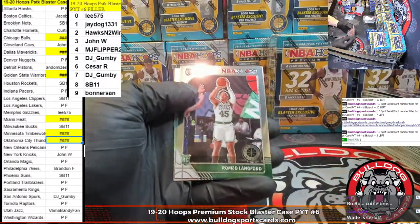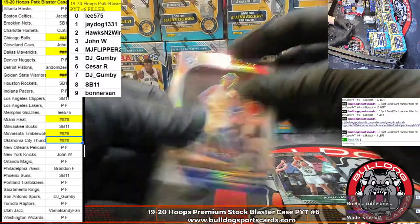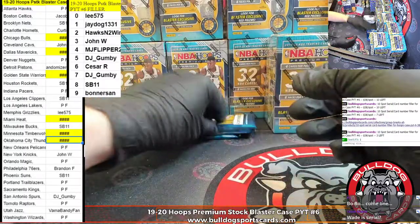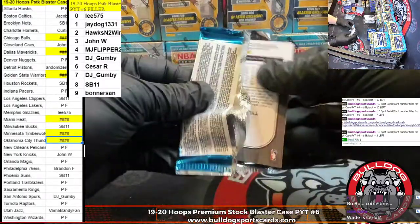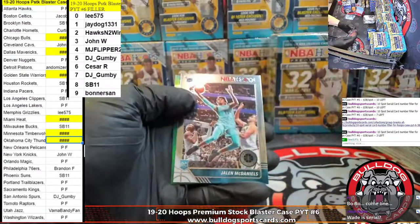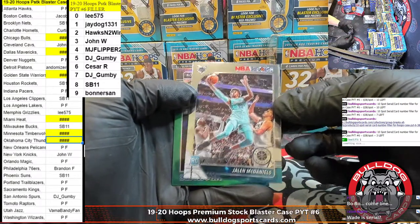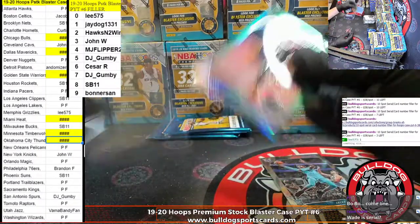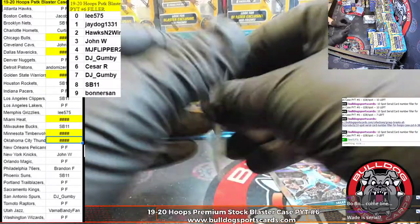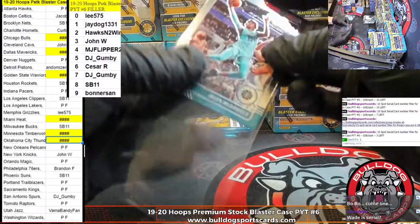Smart, Grant, Romeo Langford for the Celtics, and a silver Josh Richardson for the 76ers. Harden, McCollum, Jalen McDaniels for the Charlotte Hornets. And a green Tyler Johnson. That's Fresno State right there. Sherry gets herself a green Tyler Johnson, Fresno State Bulldog right there.